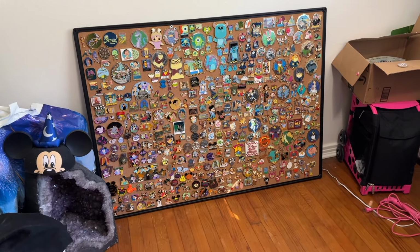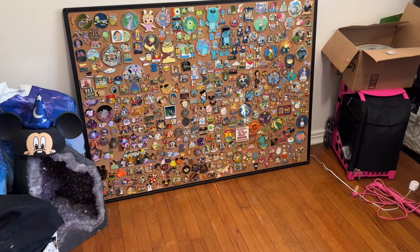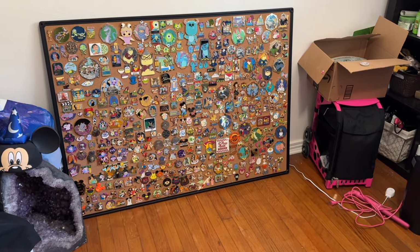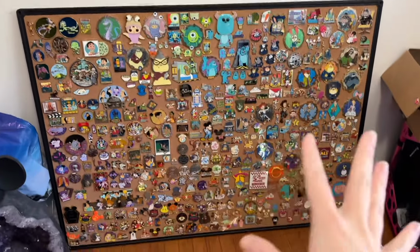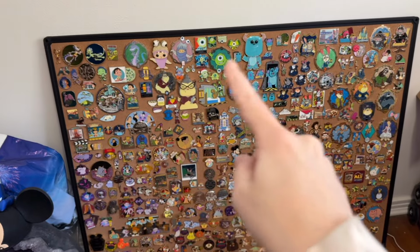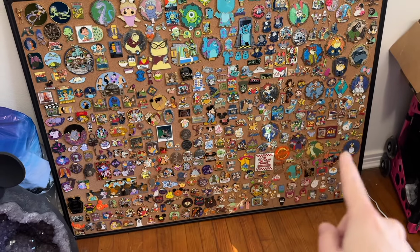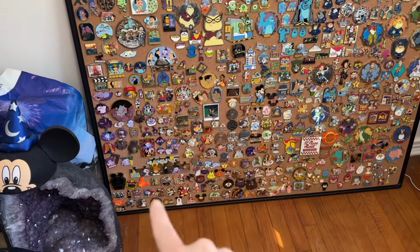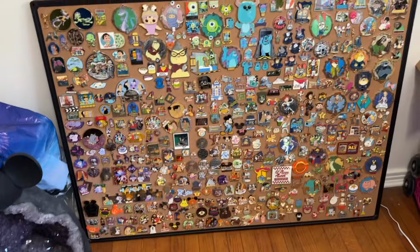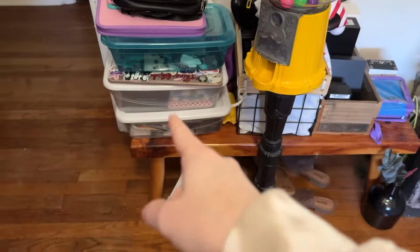Yeah, I thought I would maybe time lapse that. So this is my current pin board. It is maxed out. As you can see, I have no more room on it. Every pin is in a collection. I showed this in my very first video, but this is Luca, this is Monsters Inc., Zootopia, Parks, Toy Story, Little Ratatouille, Emperor's New Groove, and then Halloween. So all of that will go into their correct bin, which I have these bins.